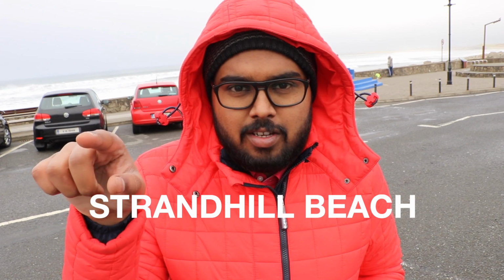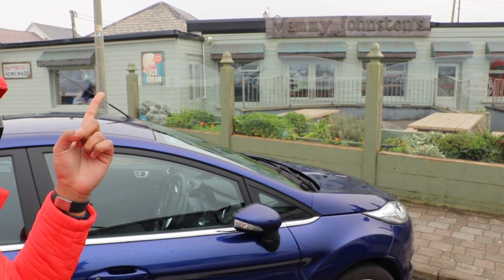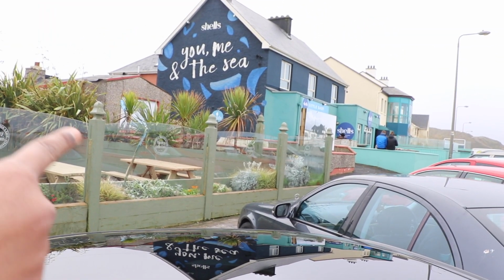Guys, that was a beach, and there are two different parts of the beach. This part of the beach is more rocky and there's no sand as such, but if you walk ahead, there's a lot of sand. But you don't have cafes and something to eat around the other parts of the beach. Only the rocky part of the beach has some cafes. Like you see there, this one is called Mammy Johnston's. You get one of the best ice creams I've heard. And also there's something called Shells right there.